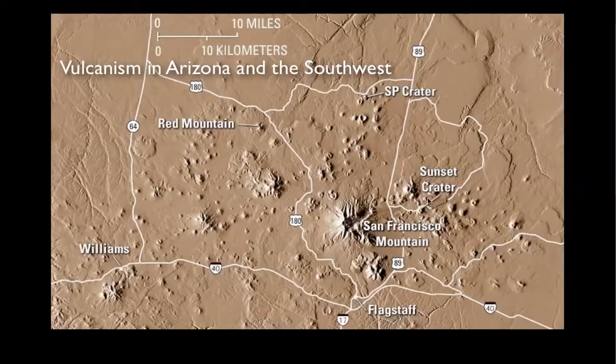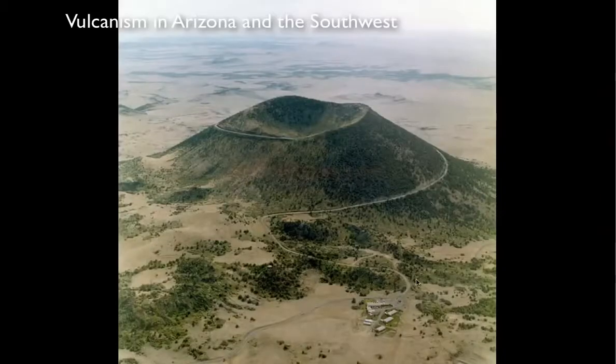Sunset Crater, right over here, a cinder cone. Here's the old visitor center. This is from the 50s or 60s. You used to be able to go up it. They have since abandoned that, I believe, and you have to go up another crater nearby called Lennox Crater because this one was eroding so much. Again, this erupted last in 1064, 1065.